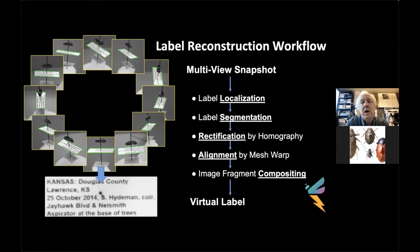Unfortunately, and perhaps surprisingly, the available photogrammetry software mentioned above succeeds because of the very high number of images provided to it. Therefore, development of robust software to extract virtual labels from a small number of images will be one of the efforts we pursue in Lightning Bug. We've demonstrated that combining label images from these multi-view sets, requiring finding the label, geometrically undistorting each oblique view, and compositing aligned fragments, can result in a high quality virtual label.